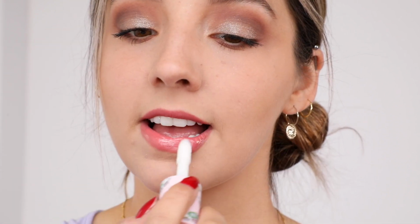So now, finally, let's go in with the lip gloss, the Rachel lip gloss. That's a really nice one. Okay, the lip gloss might be my favourite thing so far.